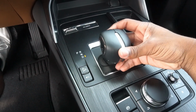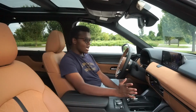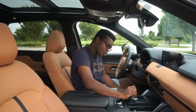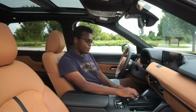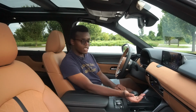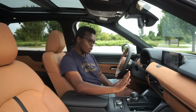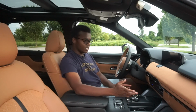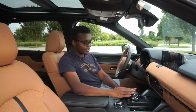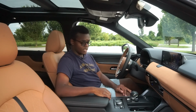But as we move back to the center, you can see this new shifter, which is fully digital. Very weird in this model, but I've gotten used to it. I just wish that it worked like a normal shifter, like when you put the car in park, instead of pulling it up and left, which a lot of people, even me, I would forget. If it just went all the way up like a normal shifter, it would be much easier and much more intuitive, but it is better than some of the push button shifters in this segment.